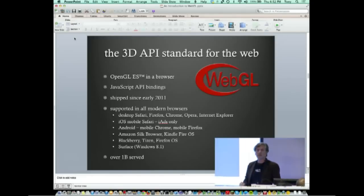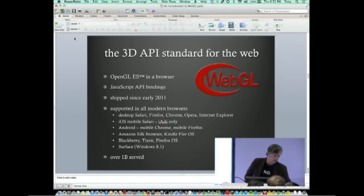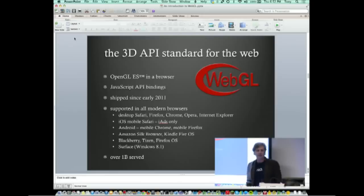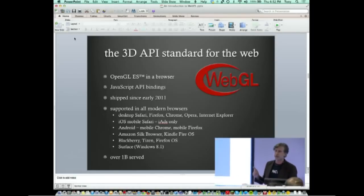After initial reluctance by Microsoft, they've included it in Internet Explorer. It runs on the Kindle Fire HDX like a bandit. I can show you this stuff later. Beautiful device, 7 inches of pure happiness, running 60 frames a second 3D. I love this thing. And supported everywhere except mobile Safari, but there are solutions for actually building HTML5 WebGL applications. I'll talk about them shortly for iOS.